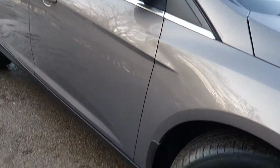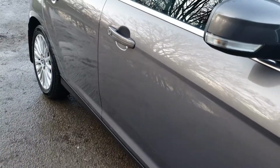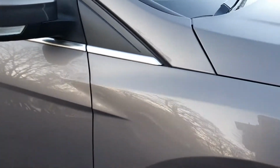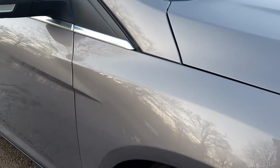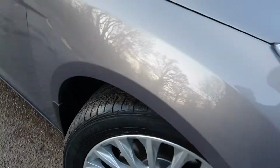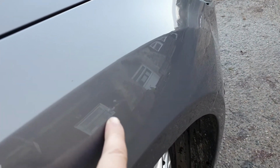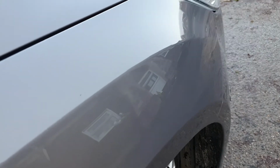Looks like it's recently had some brake pads and discs fitted to it. They're quite new. Right, so around this wing, I just picked it up because I couldn't remember where it was. Around this wing here, there's some touch-ups that have been done. I'm not too sure if you can pick it up. They're around here. Okay, we've tried to touch it up as best as we possibly can.